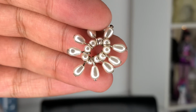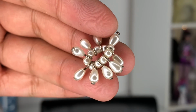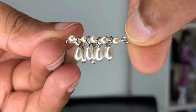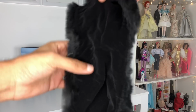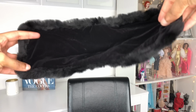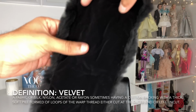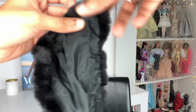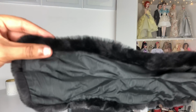Here is her little bracelet, and it is a very close match to the necklace, so pretty much the same thing in smaller size. It is strung together by elastic, so it does come on and off her hands quite easily. Here is her beautiful black stole. It is actually quite large, which I really like and appreciate. One side is black velvet, the other side is black moire, and the whole thing is trimmed in this beautiful black faux fur. It is quite soft.